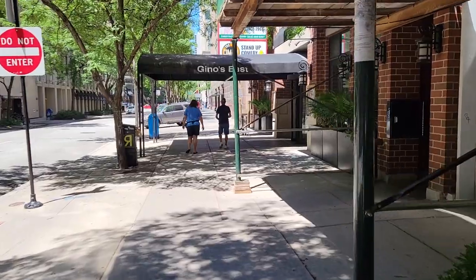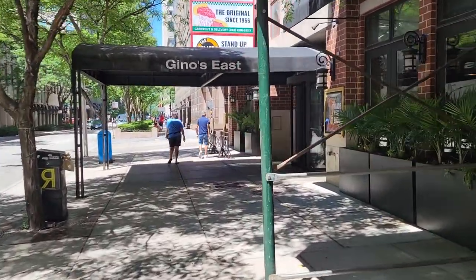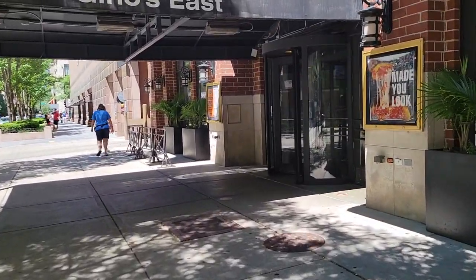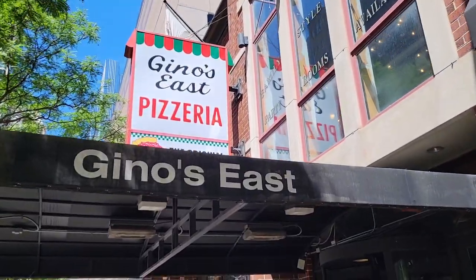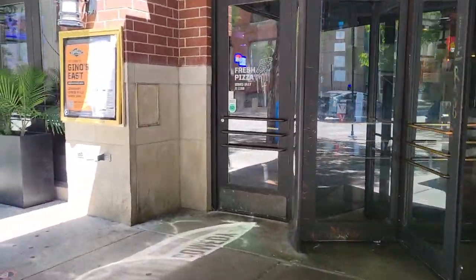So the hotel is right next to Gino's Pizza. Last night this place was packed. And the hotel room has a microwave and a refrigerator, so if you wanna get some Gino's Pizza and take it to your room. Should we get some later? Yeah.